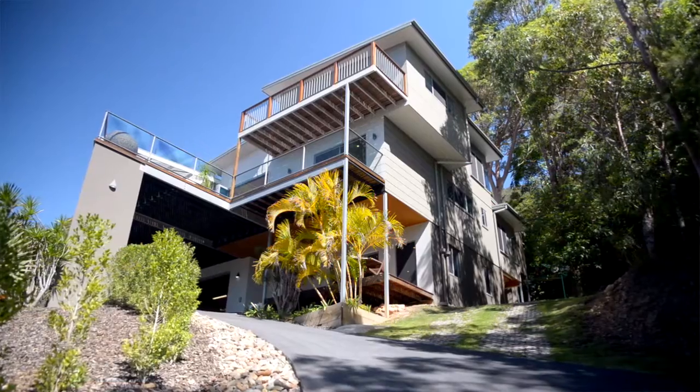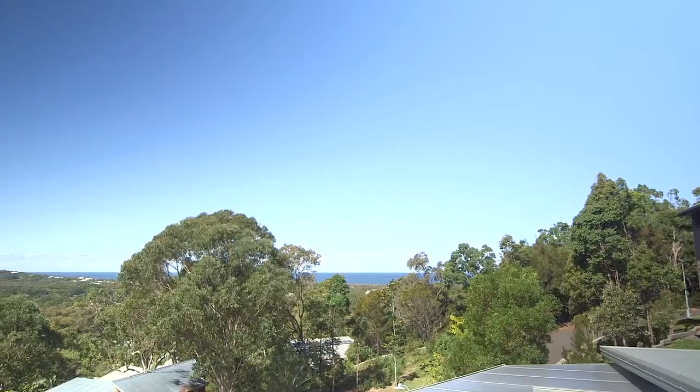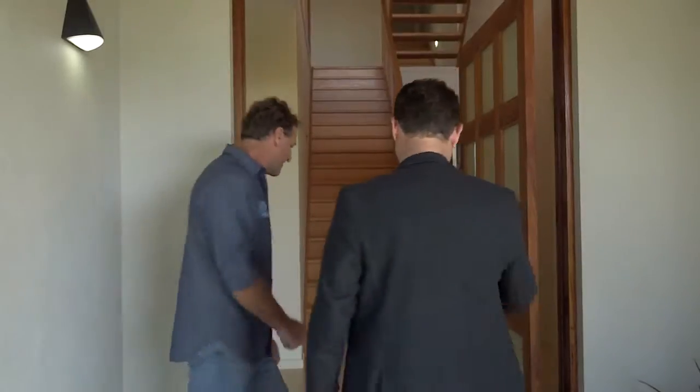Just walked up this massive driveway. It's built up on a hill here. Mm-hmm. I'm assuming there's a purpose in that. There is a purpose, Gary. We've got great views from upstairs. Well, can you show us around? Yeah, come in. Okay.